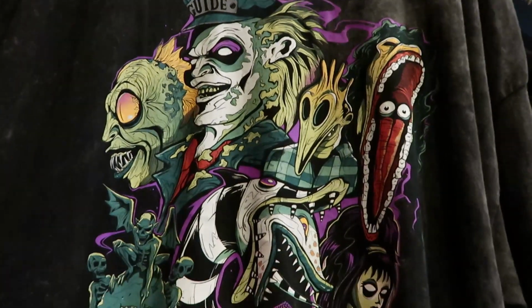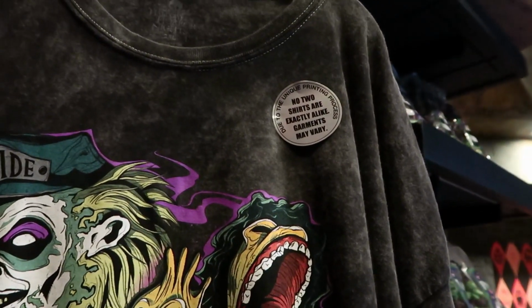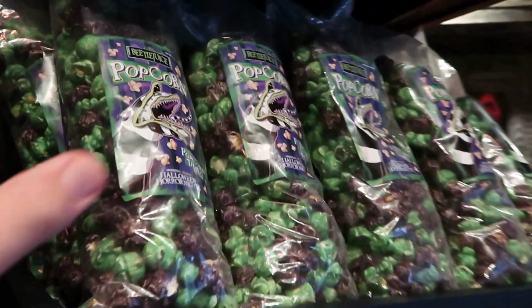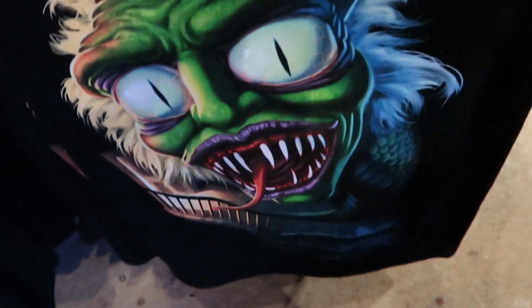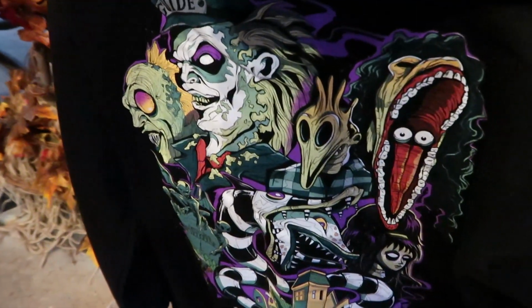For $40, they have these Beetlejuice t-shirts here, and it also says right over here, no two t-shirts are exactly alike, garments may vary. This shirt here is $40, and they also have Beetlejuice popcorn. We haven't seen this one quite yet. And they have Beetlejuice black light reflective apparel t-shirts right here for $30. And they even have hoodies here. Look at those. Very cool, and I love the color inside the hood as well.